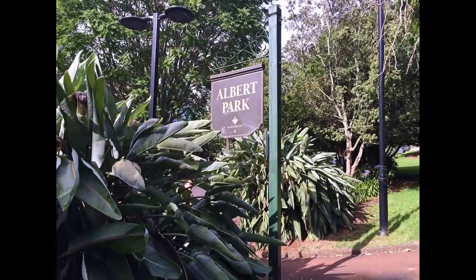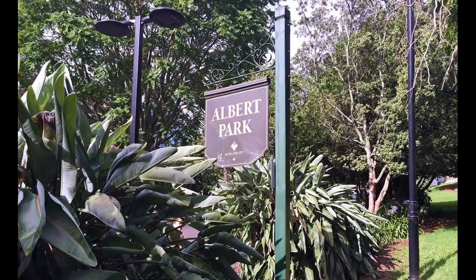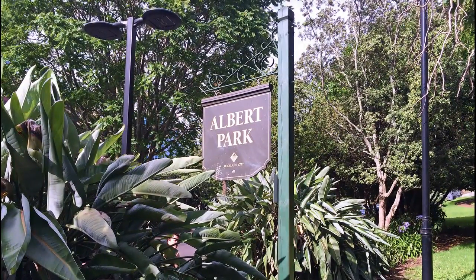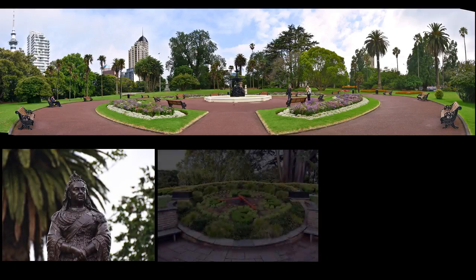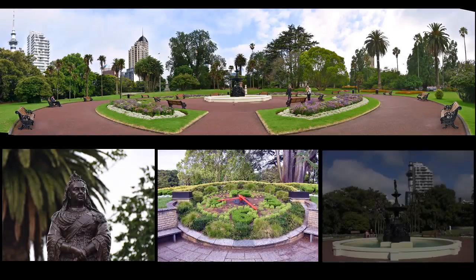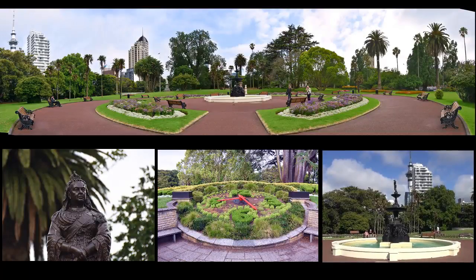Albert Park is one of Auckland's most important parks. Its central location, together with its long history and distinctive character, have earned it a special place in the hearts of Aucklanders and made it an important destination for visitors.